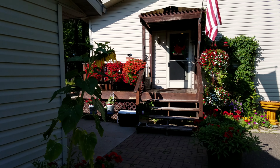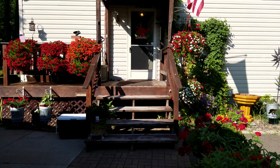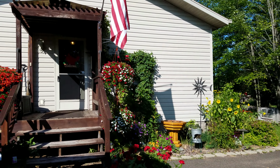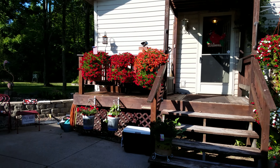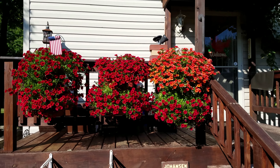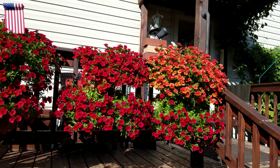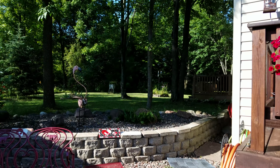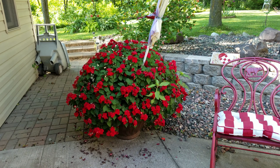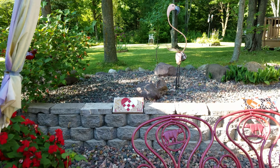Alright, here's a little walking tour of my yard for some of you who, Carol and others, were interested. This is the front door, and it's been a good year for these mini petunias. I think they're called million, I don't know what they're called. There's a little sitting area, and I've had good luck with these red impatiens and some sunflowers planted by you-know-who.